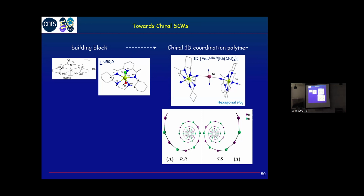Here, for instance, we used again the nickel cyanide to make a coordination complex, and we get helical chains. When you start with the one enantiomer, so if you do the chemistry with this one, you get this helical structure that turns left. But if you do the chemistry with the other enantiomer, you get the same chain, but here now it turns right. So this is just controlled by the chirality of the starting material.